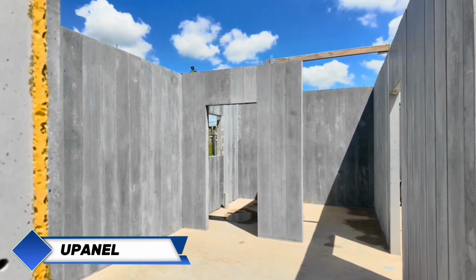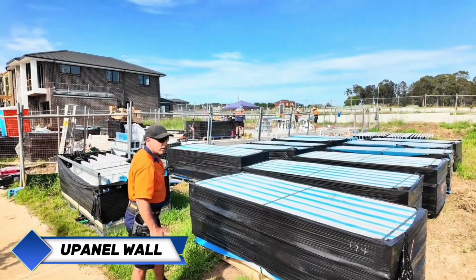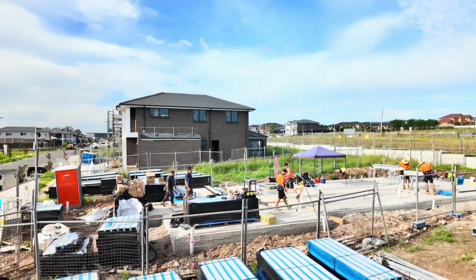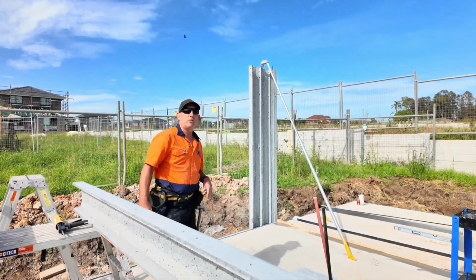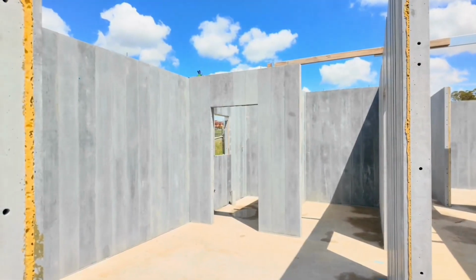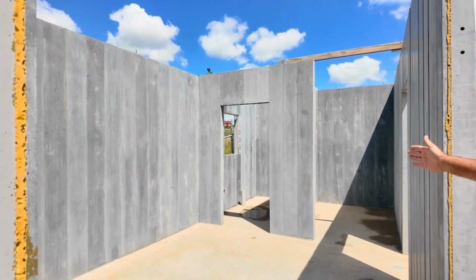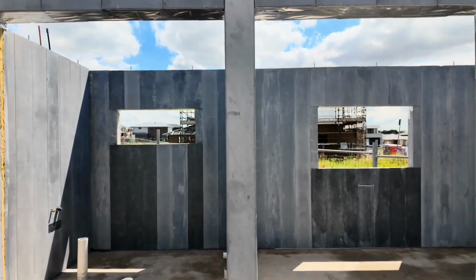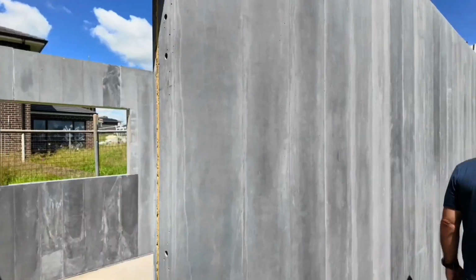U-panel modular wall system. The walls of a 4-bedroom house erected in just 6 days. How? With the U-panel system for modular walls. This revolutionary technology reduces the time for building walls by 75% compared to traditional bricklaying. First plus, speed. Due to the importance of time in the construction business, shaving days or even weeks from a project is a major advantage.